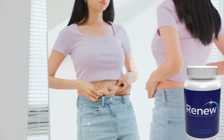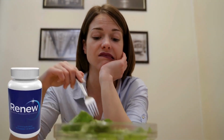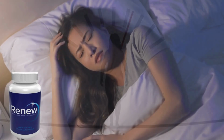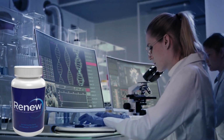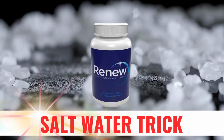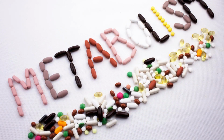Losing weight is a lifelong struggle for many, often marred by the frustration of trying various diets and exercise plans that don't deliver the expected results. The real culprit behind these discouraging outcomes isn't necessarily a lack of effort, but rather a combination of poor sleep quality and a slow metabolism. Addressing this issue, scientists have developed Renew, also known as the saltwater trick, a dietary supplement aimed at enhancing deep sleep, boosting metabolism, and supporting healthy weight loss.